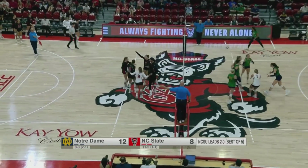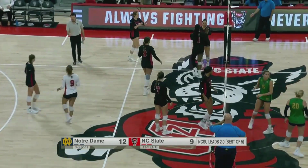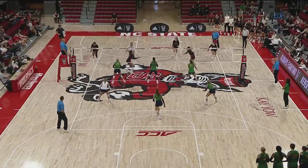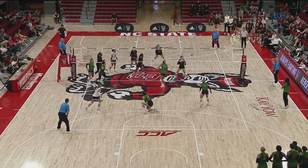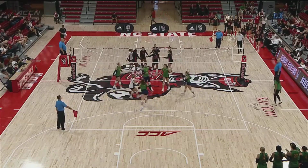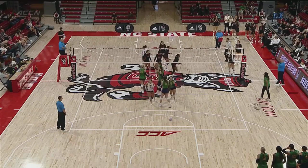Williams gets the kill after a ricochet play. Point NC State. And Williams had one of her best matches of the year. 9 kills. Good team in that block. Williams finds that hole. Madison is 1 kill away from her 4th double-figure kill match.